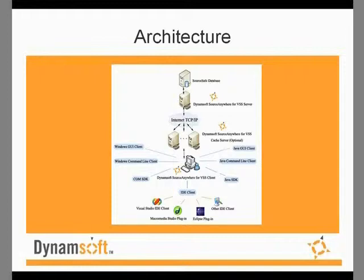SourceAnywhere for VSS comes with cache server, which caches accessed files for later use, thus greatly improving the remote file transfer performance. SourceAnywhere for VSS has wide client support, including Windows GUI and command line client, cross-platform GUI and command line client, Visual Studio integration, Eclipse plugin, Macromedia plugin, and SDK.